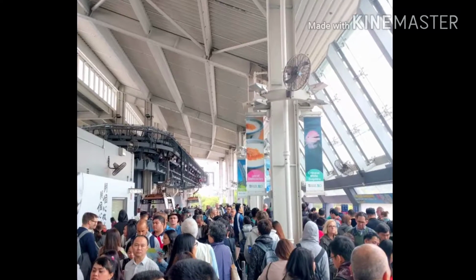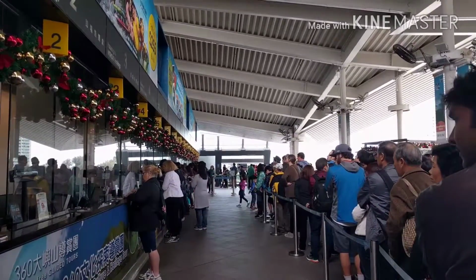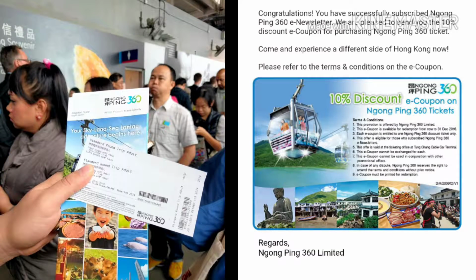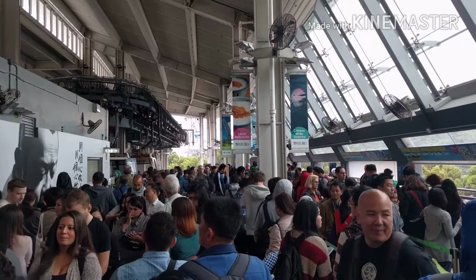Long story short, we were in a lineup for a little under 3 hours until we actually got on a cable car, so plan ahead. Don't forget to check online for any discounts. We got a 10% off coupon for signing up to their newsletter. We actually didn't find it cold at all. It was the first time we weren't hot, actually.